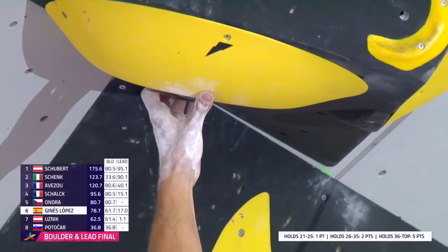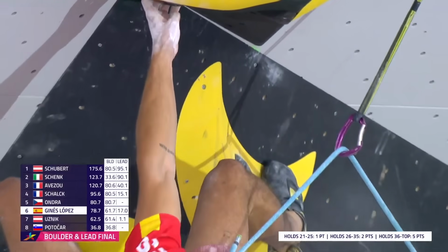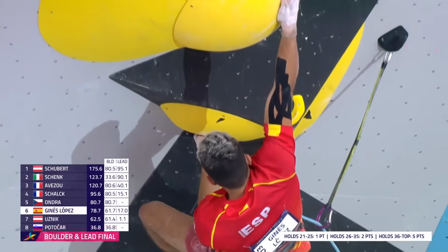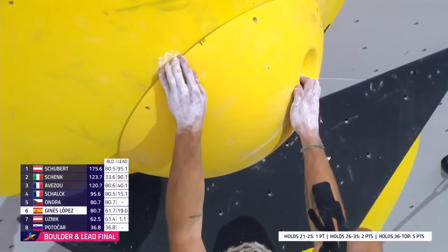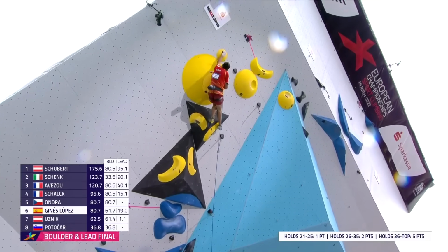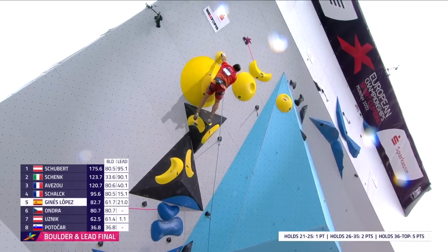He won't know. Obviously, he can't see that graphic. All he will be focused on is just getting as high as possible. So. Oh, it's a great shot right for him. Really blocked up against the hold. You can't get your fingers behind it.